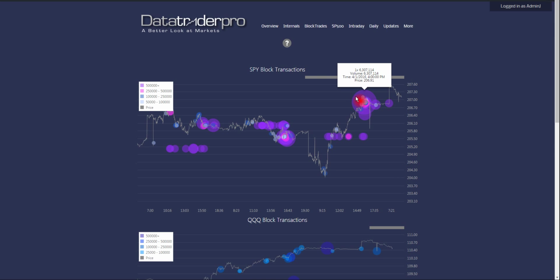The only reason somebody's going to buy at the high of day is if they think there's another massive, several point move, we're going up to 210 or something on SPY, which is quite possible. But pullbacks haven't lasted long, that's for sure.